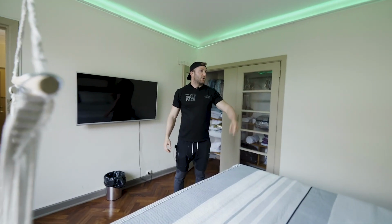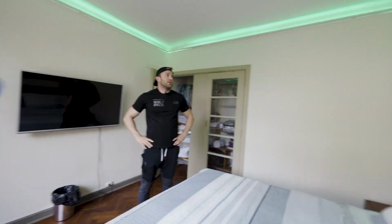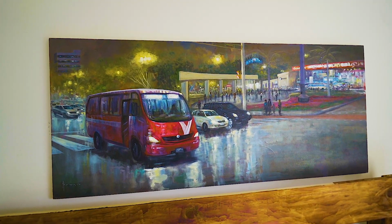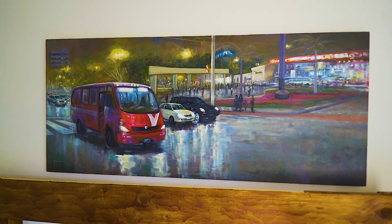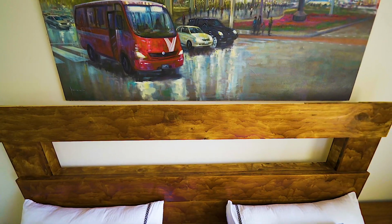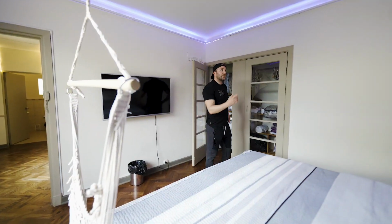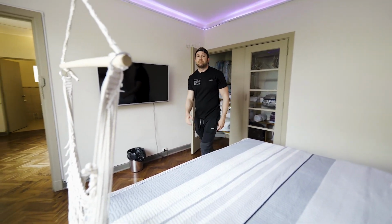This is the first piece of art and the only piece of art that I bought. I bought it right before the pandemic started. It portrays Parque de Kennedy. It's one of the major parks here in Miraflores. And that was the first park that I saw when I got here to Lima. So that brings me a lot of good memories.